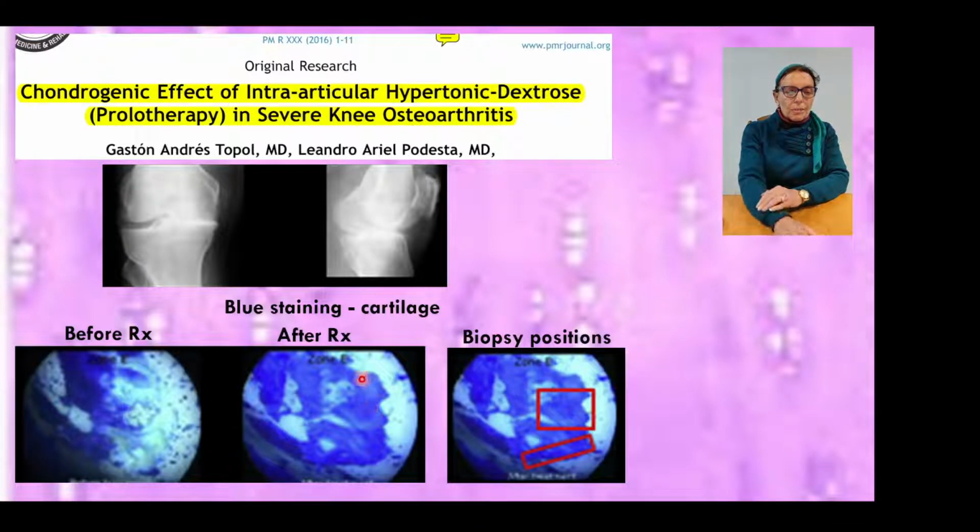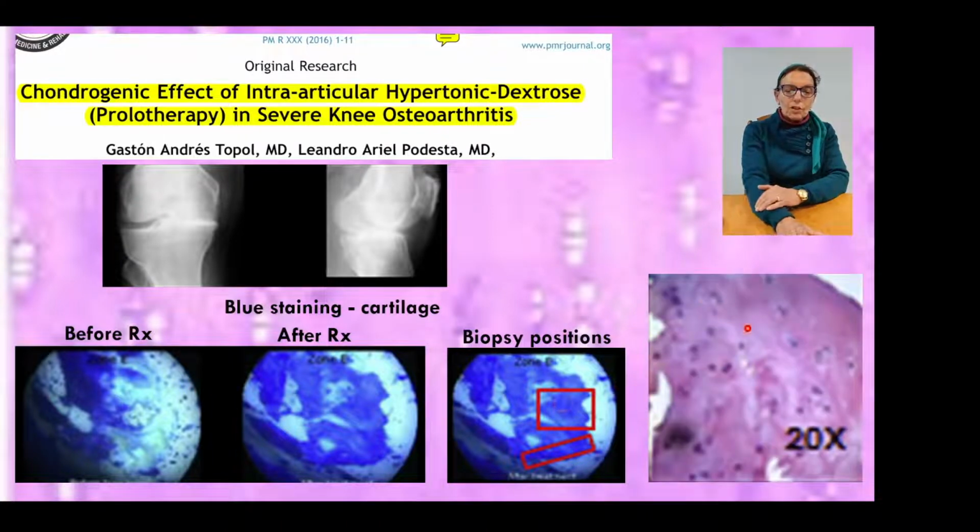So from this section, 2 biopsies were taken, and this is a picture of one of the biopsies showing very nice healthy cartilage with chondrocytes in between and a lot of extracellular matrix in between. And that actually shows that dextrose has the capability of inducing the growth of cartilage over bare bone.